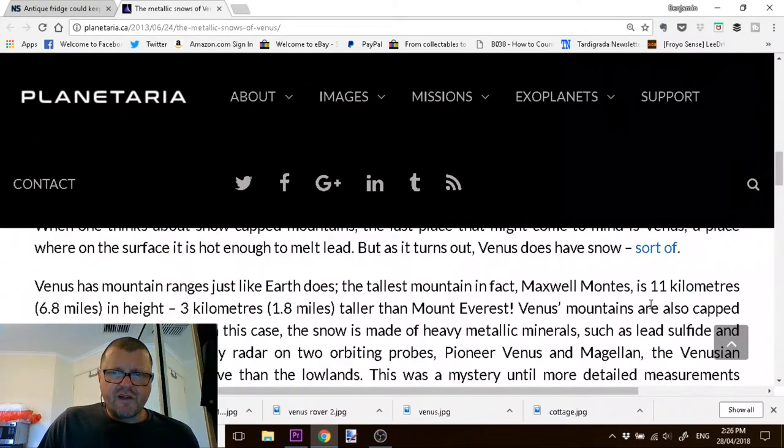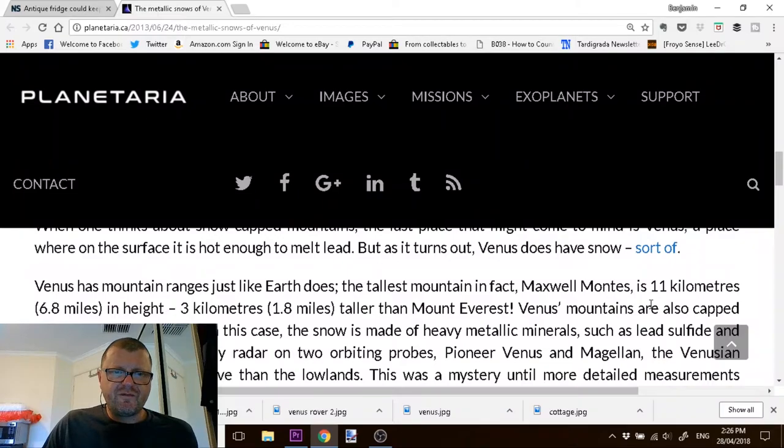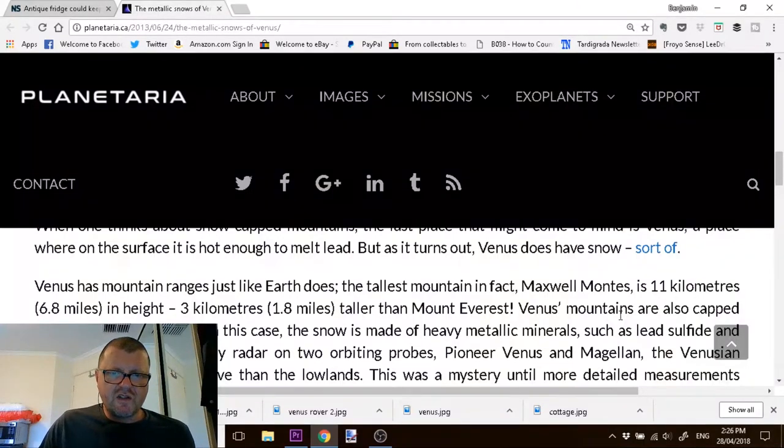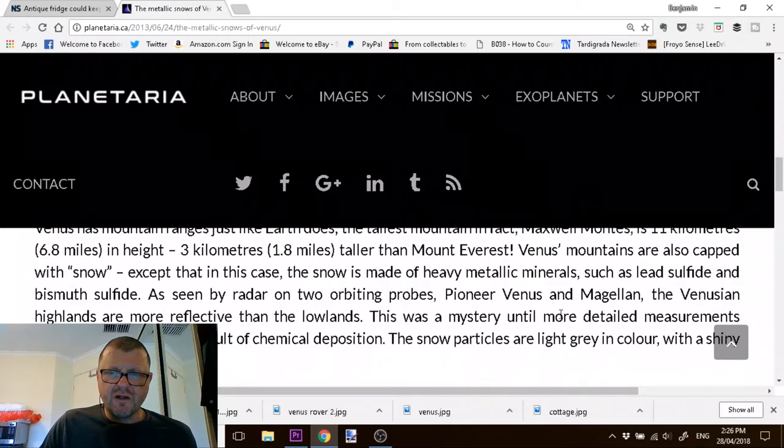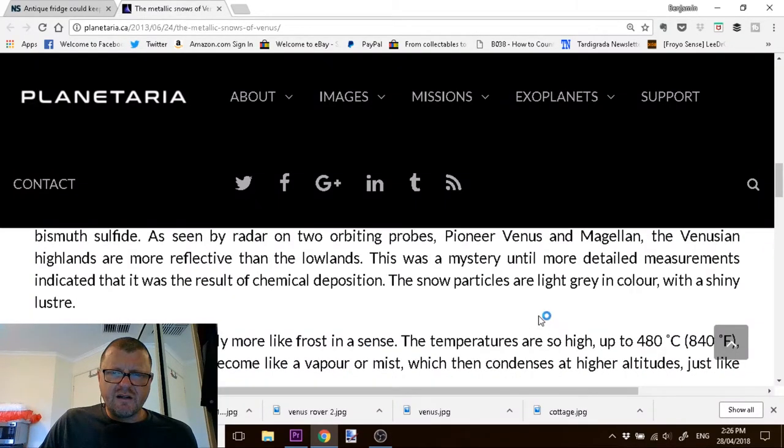But yeah, Venus has metal snow. High mountains, somewhere around 11 kilometers in height. That's 2 or 3 kilometers taller than Mount Everest. They're capped with snow, but in this case the snow is made of heavy metallic minerals such as lead sulfide and bismuth sulfide. That's crazy. Heavy metal snow. Wow, that's pretty crazy. It's got the Venusian equivalent of vapor or mist.